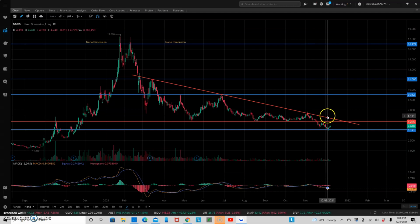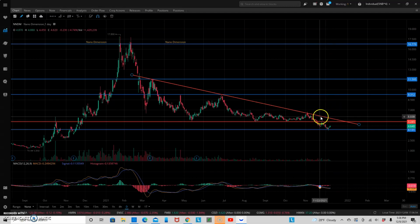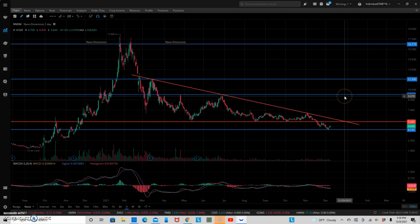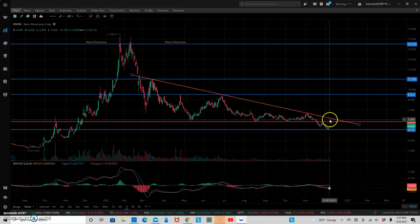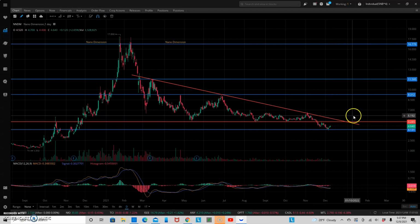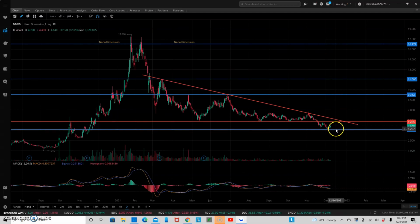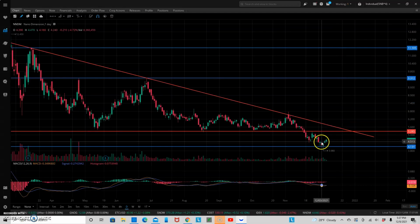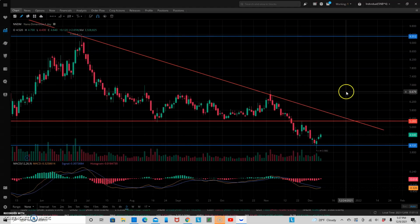Well, the stock did pick a direction, but it did not pick the direction I thought it was going to pick. I thought it was going to break out to the upside and start moving upwards, but it decided to break out to the downside, and now it has created a new base here apparently, and it looks like it's starting to reverse a little bit here these past couple days.